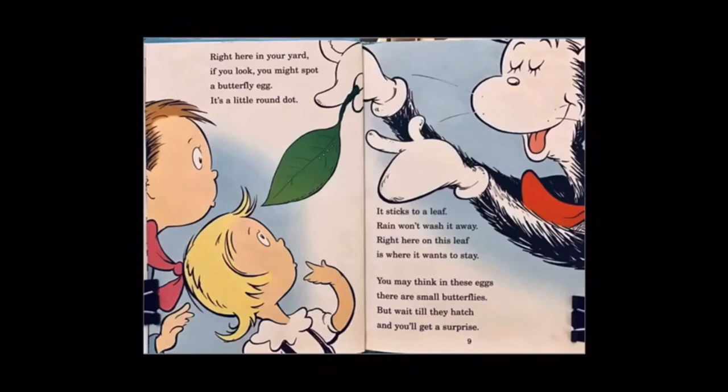Right here in our yard, if you look, you might spot a butterfly egg. It's a little round dot. It sticks to a leaf. Rain won't wash it away. Right here on this leaf is where it wants to stay. You may think in these eggs there are small butterflies, but wait till they hatch and you'll get a surprise.